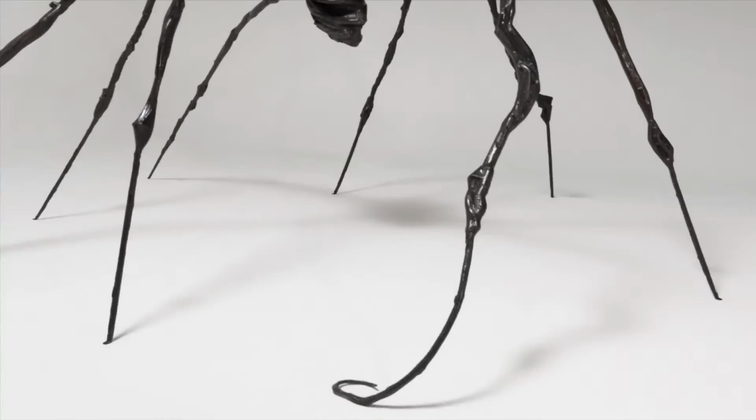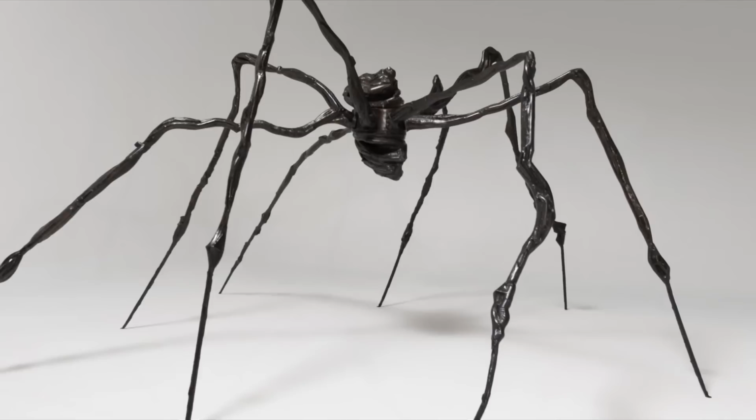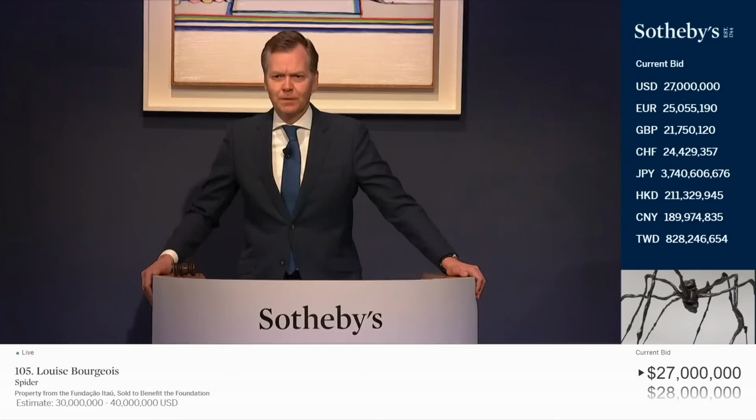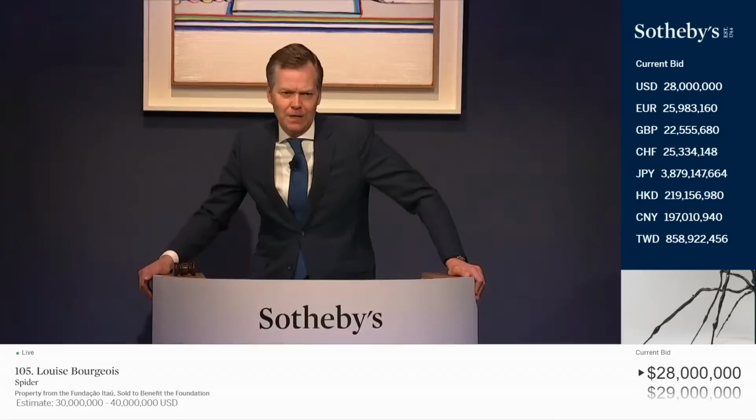Here we are for the Bourgeois. Conceived and cast in 1996, this one being number one from an edition of six plus one artist proof. And I'm going to start the bidding here at $25 million. $26 million now. At $26 million. $27 million now. $27 million. $28 million. At $28 million. $29 million. At $29 million.